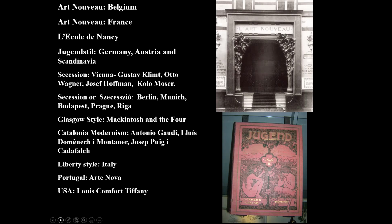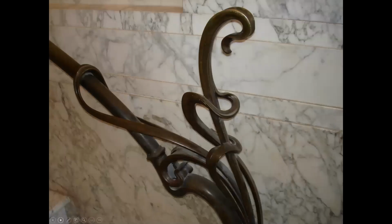In Portugal, it's Arte Nova. The most obvious representative of it in America is Louis Comfort Tiffany, and in architecture, it's Louis Sullivan of Chicago. We could also talk about Art Nouveau or Jugendstil or Secession in Russia, Estonia, all sorts of centers for it, believe it or not, in Serbia. So this is only the tip of the iceberg, is what I'm trying to put over. So the different styles of Art Nouveau, and there are many different styles of Art Nouveau and Jugendstil, comes down really to the individuality of the architects who pioneer it.